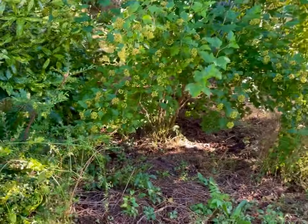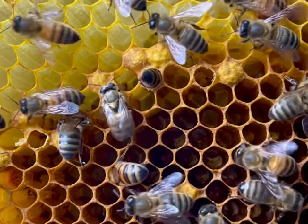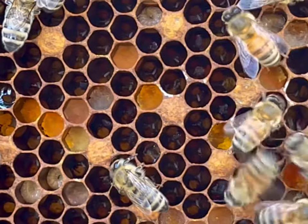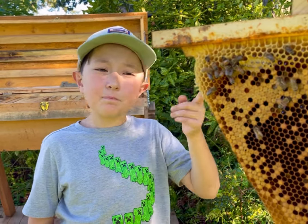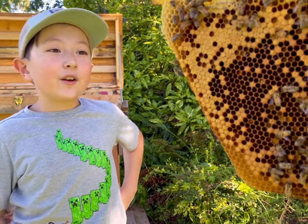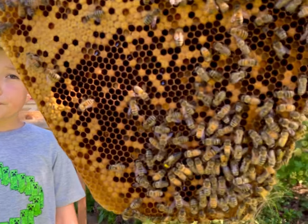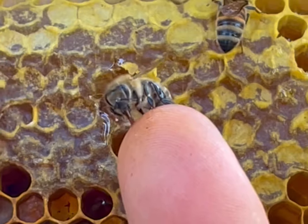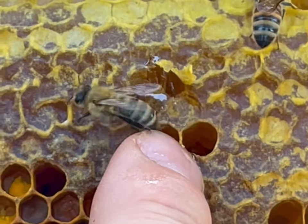Okay, so now there's more to talk about. Actually, you thought that was it? No. You see these hexagon columns? Those are where they lay eggs and put their honey. And also later in the video, you can see how good the honey is going to be. And also, bees are actually really, really cute. They're really cute, although they have stingers. Don't you think so?